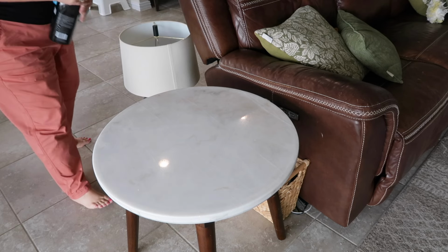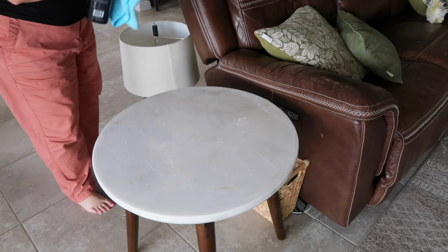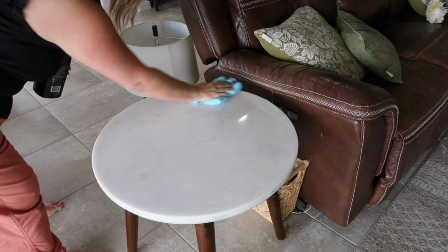I'm going to be using Method's granite cleaner. It also cleans marble and other stones, leaves a beautiful shine, so I like to use it here on these marble tables.